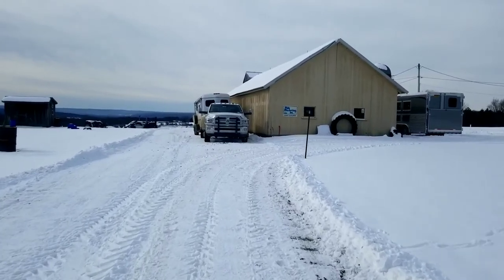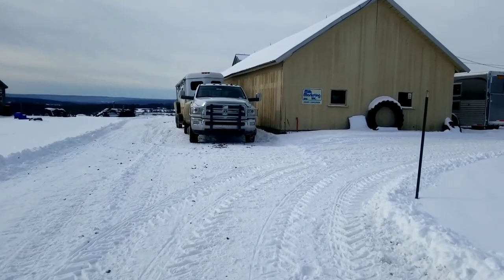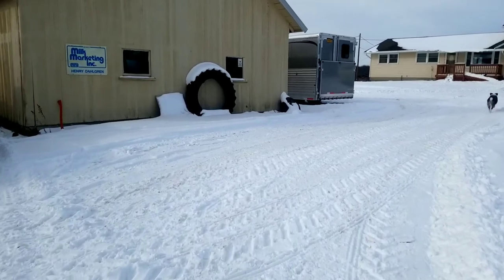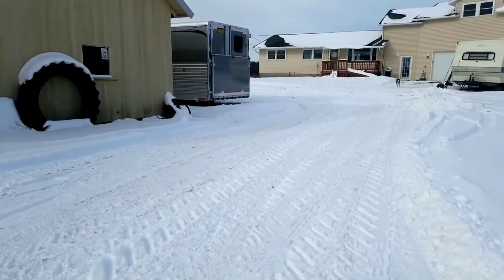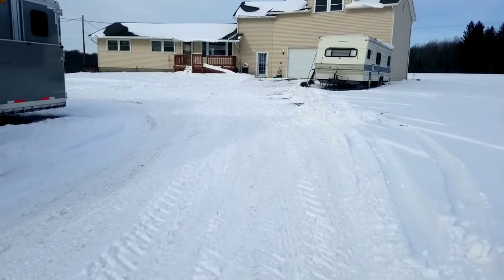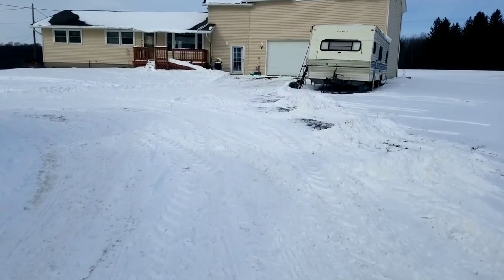Economy's a thing. I have a job. I make money. I spend money. No reason to spend it where you don't have to. I don't mind doing things a little different. Now, long term, yeah, it would be nice to just go buy a cheap plow truck, whatever, but this is the way I do it.